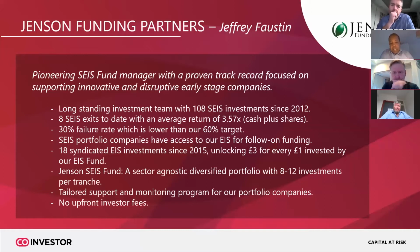We have a dedicated portfolio management team that supports the companies, and another part of the support we provide to our portfolio is access to our EIS fund. To date we've done 18 syndicated EIS investments, and a large part of that is the fact that we're able to draw upon our larger network and get that syndicated. On average, we do about £3 for every pound we put in. They have access to about £3 of funding.